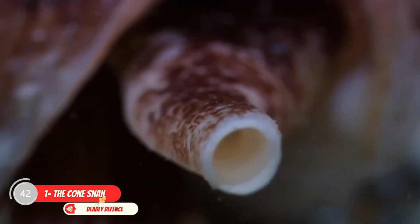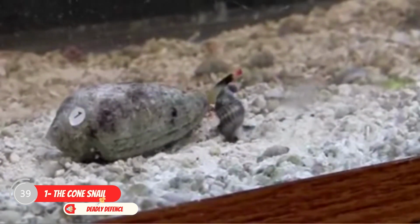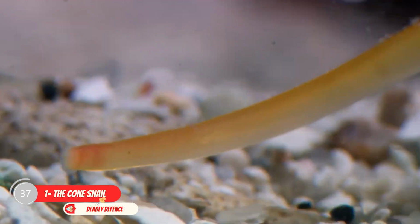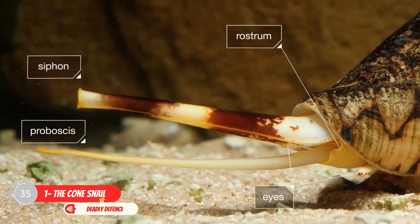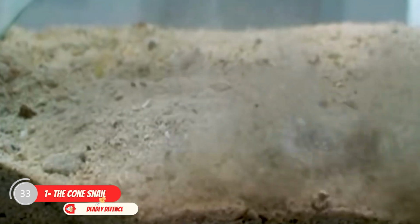They possess a unique ability to switch between different types of venom depending on the situation, whether they're hunting or defending themselves. When a cone snail targets its prey, the action begins. It first detects its next meal using special sensing cells called chemoreceptive cells on its proboscis. Then, it gently makes contact, and in a swift, surprise move, it launches a harpoon-like tooth from its extendable proboscis.